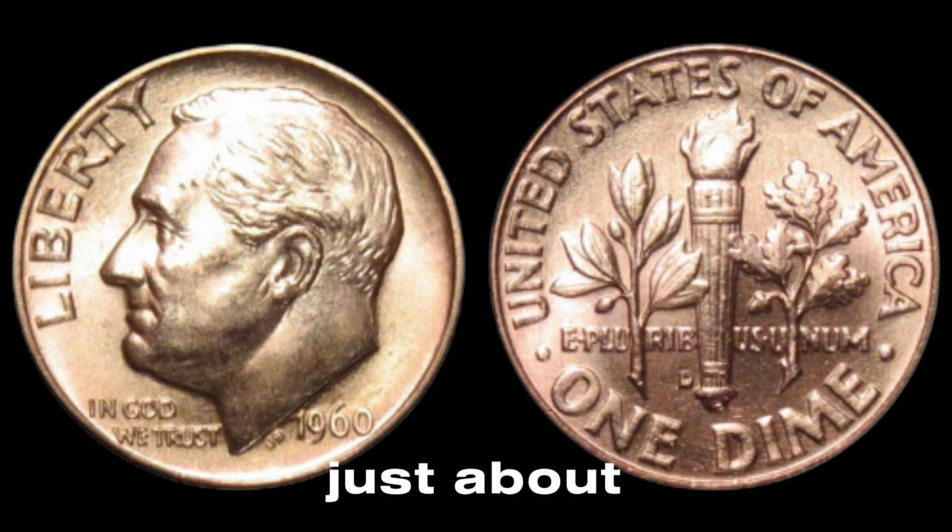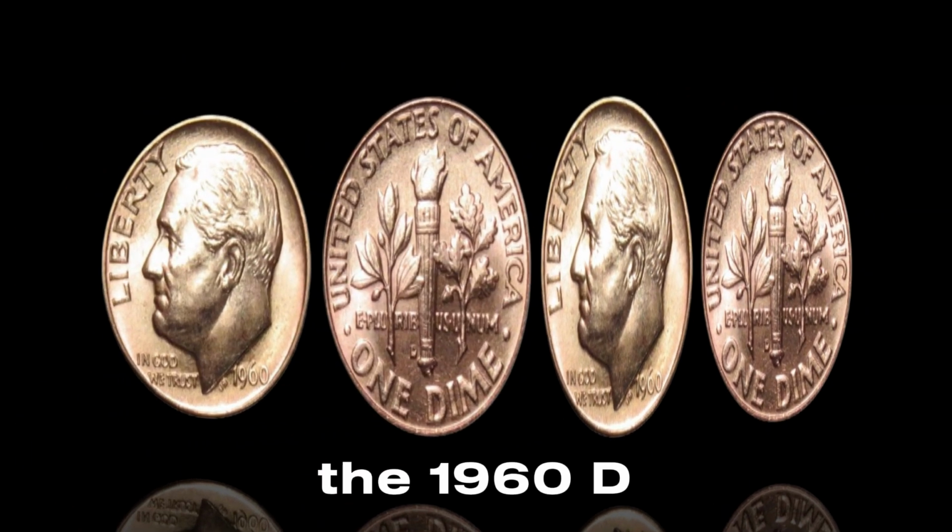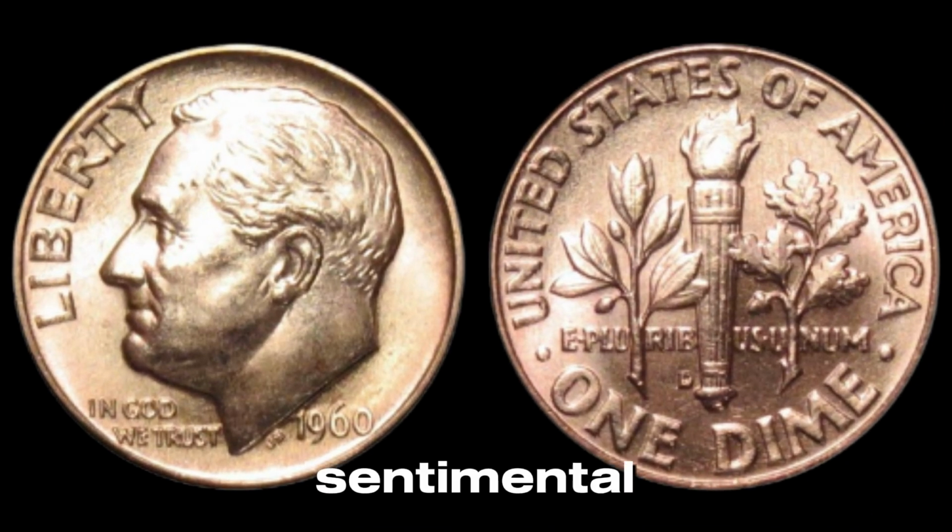But it's not just about the rarity. The 1960D Roosevelt dime holds immense sentimental and historical value. For collectors, it represents a piece of mid-20th century Americana, a tribute to Roosevelt, and a symbol of an era filled with hope and progress.